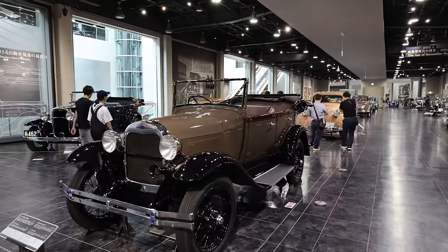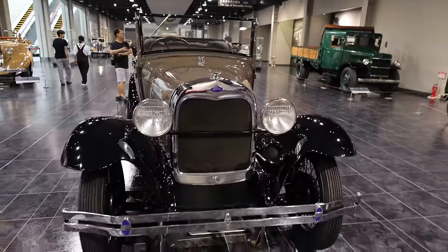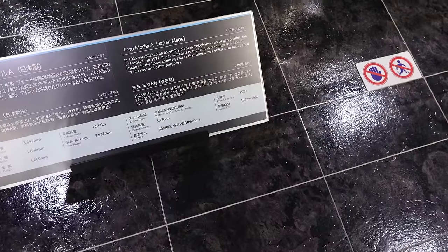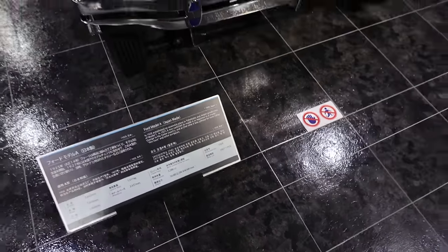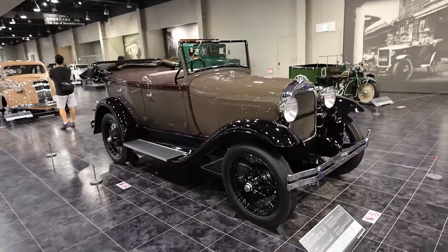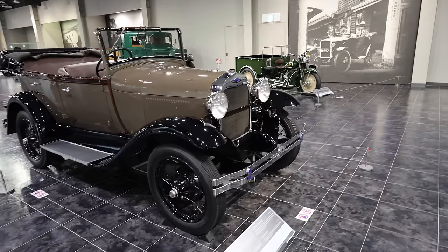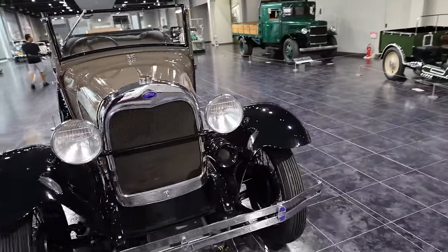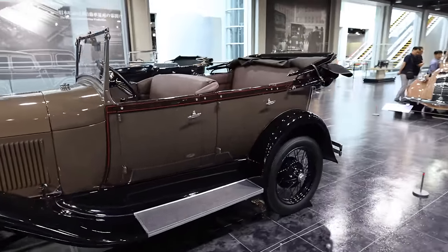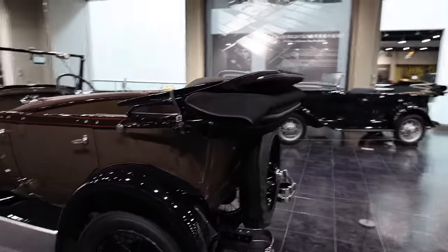This is one of the fun things that I always like to talk about: the fact that I've actually never seen a stock Model A. Oh, and this is a Japan-made one. That's so cool that it was made in a plant in Yokohama. I've seen so many modified Ford Model A's, but you really can't tell what it is when it's super modded, like a rat rod or drag car, because so much of the metal has been taken out. But the fact that there's a stock version of it here is super cool.